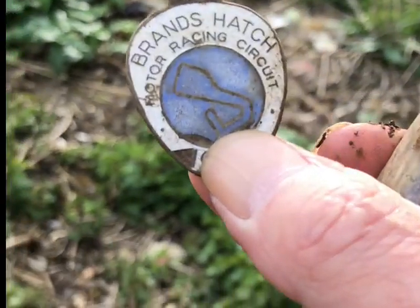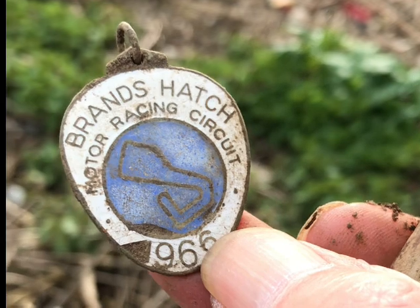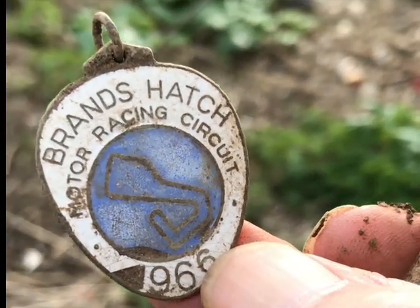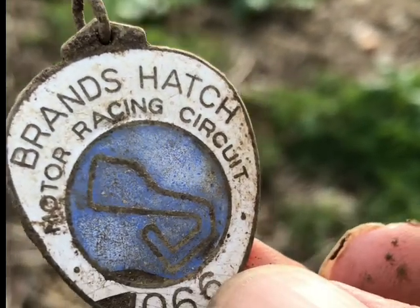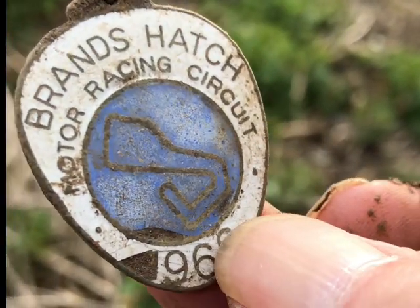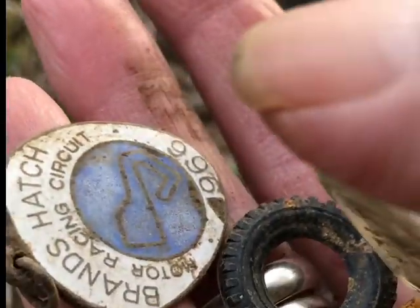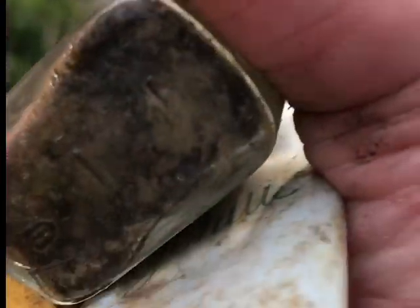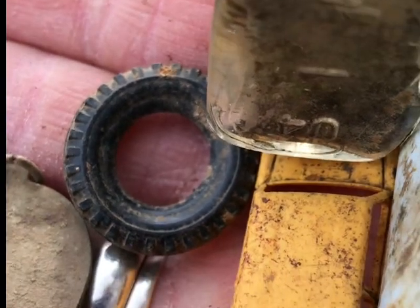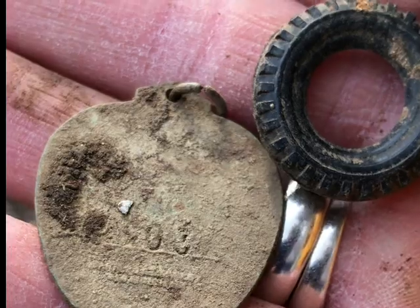Yeah, and at the bottom there's a date, but there's one number missing on it. I think it would say 1966. We know Brands Hatch well because it's in Kent, up at West Kingsdown, and that is a good find. 1966, so that dates this tip quite well, doesn't it? What does it say on the back? Probably the manufacturers. We'll clean that up.